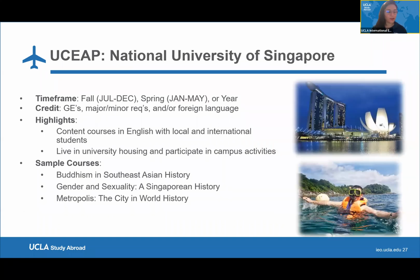And then the last example I want to show you is the National University of Singapore. With this option, you do live in university housing and participate in campus activity, and you take courses in English with local and international students. So more of an international theme while still being an immersion program. Some courses that you can find in history are Buddhism and Southeast Asian history, gender and sexuality, Singaporean history, and the city and world history, and that's referring to Singapore.